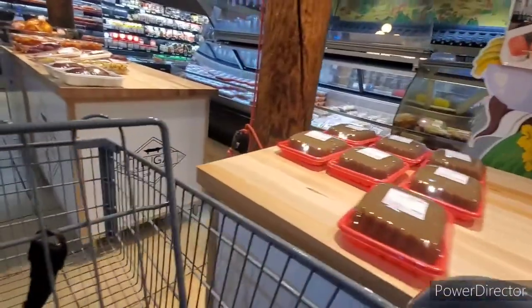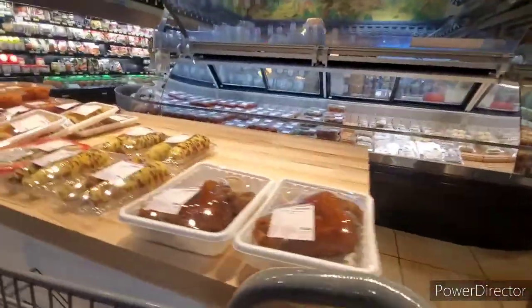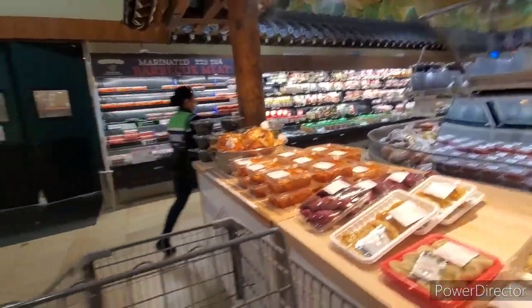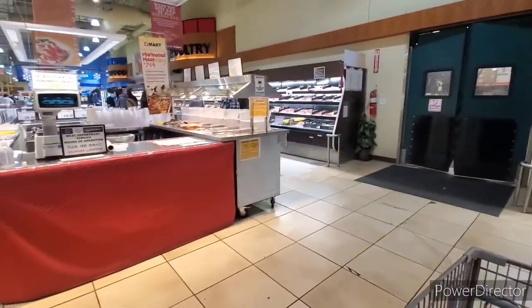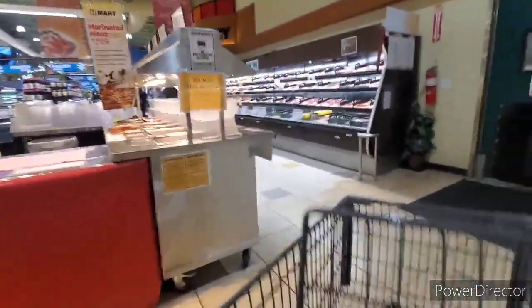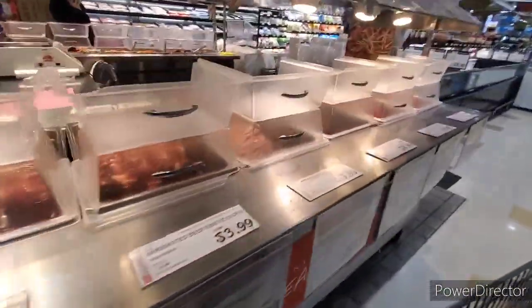The store is huge. I don't know what that stuff right there is. Let's face it, I don't know what a lot of this is, but everyone's really nice. You see employees out and you ask them, they'll tell you what it is. That's how I learned how to cook my dumplings. This right here is marinated meats. When it's not COVID, they actually cook them and let you taste them.